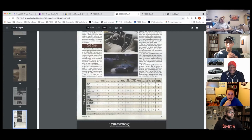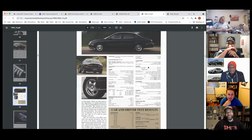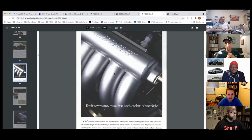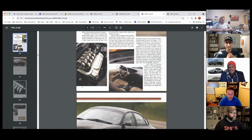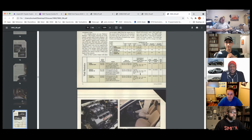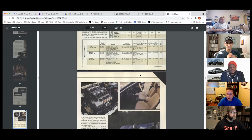Was the Catera a Commodore in Australia? Yeah, I think it was. Full circle. Or no, it was an Opel Omega, I think. Oh, it was an Omega. Was it a Senator, or was the Senator gone by then? I can't remember. The Holden Senator? Yeah, or Opel. I can't remember. Oh wait, was it a Holden?